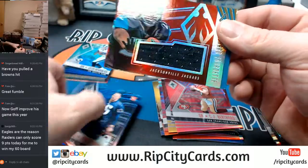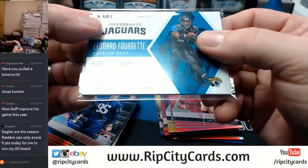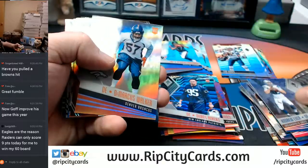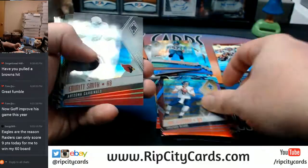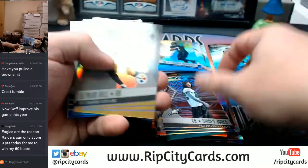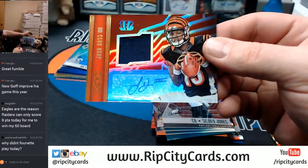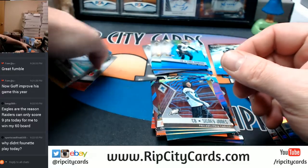There's a Fournette Jaguars swatch RPA. 79. John Ross, RPA, Bengals. It violated some team rule. I never heard what it was.